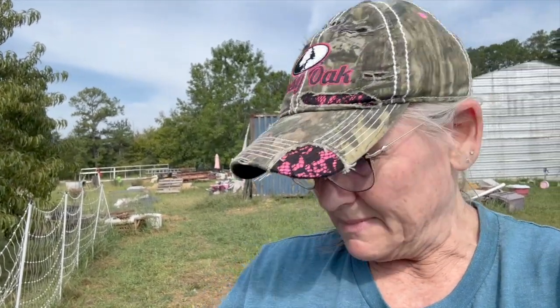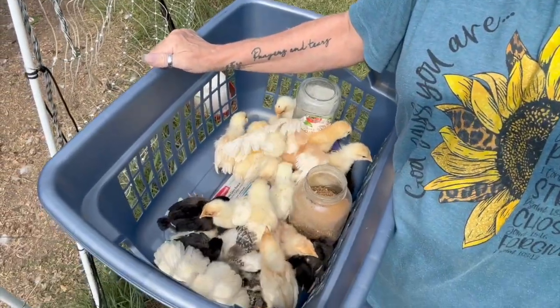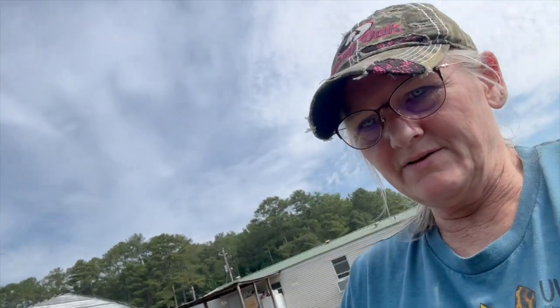We've got stuff going on here at the homestead. Zach's over there, he's weed eating. I'll show you what he's weed eating around here in just a minute. I've got little peeps, and they're getting ready to go to their new little home.